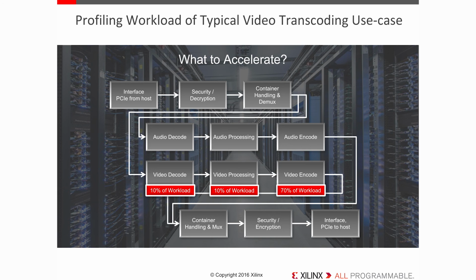Really, for video, it's where the compute-intensive resources are going, especially the video encode. If you look at a typical use case, it will take about 70% of your resources on any architecture, let's say a CPU. And we believe that with an FPGA, we can accelerate that in a way that gives a much higher compute density compared to CPUs. I'll guide you through how we do that and what the value really is for an FPGA.